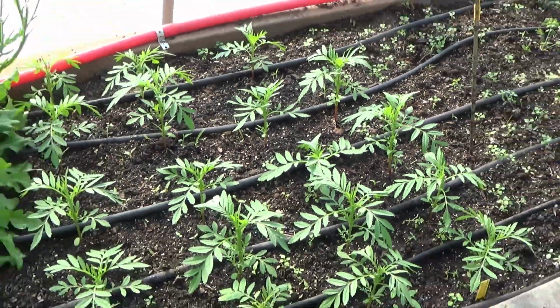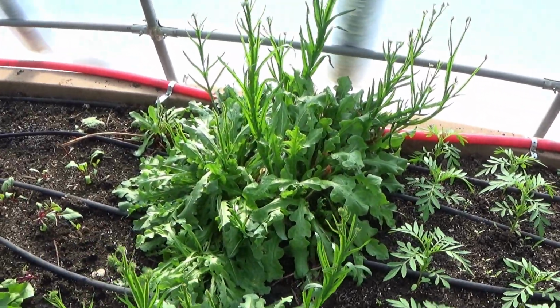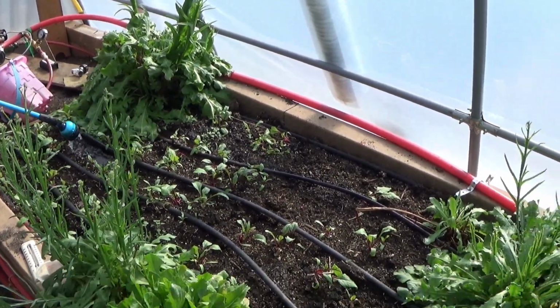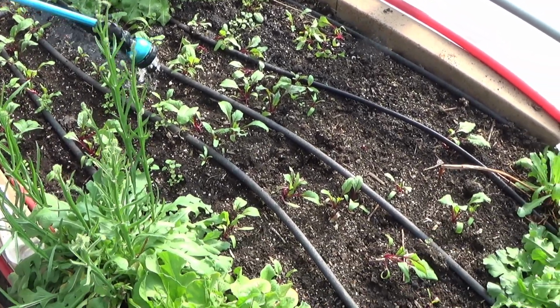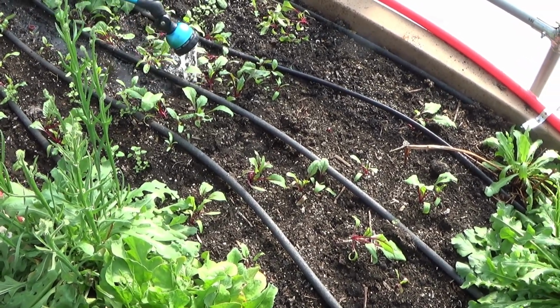You can see the marigolds here, how much they've grown. And you can see the statice plants here. That statice plant back there is huge. And you can see the red beets here. So once we're finished watering this, we're going to get more of the lettuce harvested, so we'll be right back.